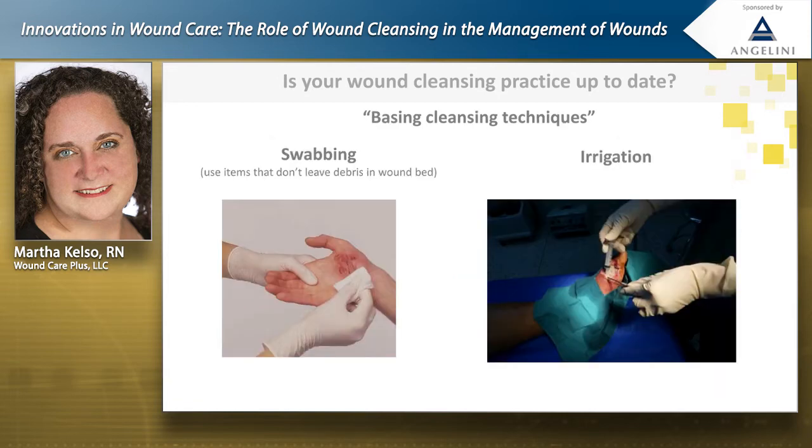So basic cleansing techniques, of course, there's swabbing. We use items that don't leave debris in the wound bed. And then, of course, irrigation. Irrigation is where we are using some form of pressure or force behind the fluid, the irrigation fluid, to try to remove debris. It also rinses bacteria out of the wound.